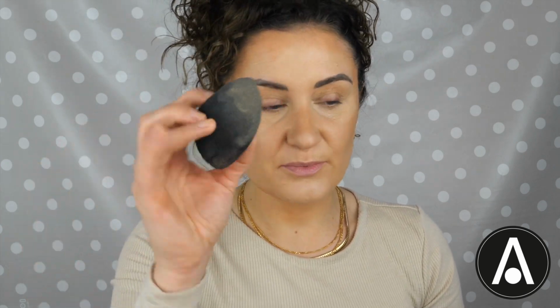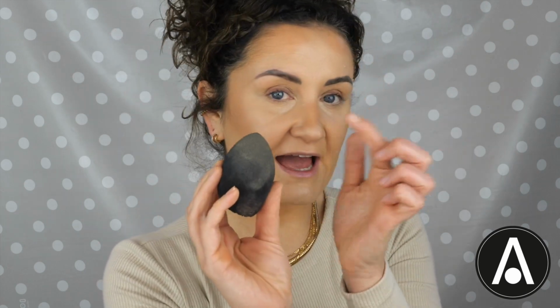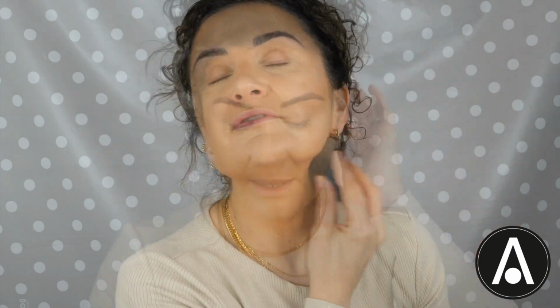I'm then going to take the sponge and I'm going to go back over that. The beauty of this is I have some of my foundation still on this sponge, so then it's going to kind of mix slightly with the bronzer shade that I've put on, and just kind of blur it down to make it look more natural.